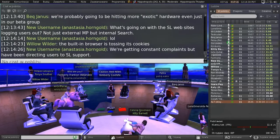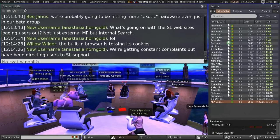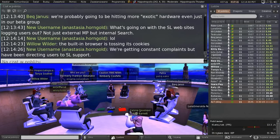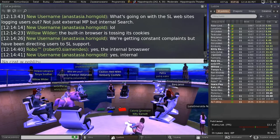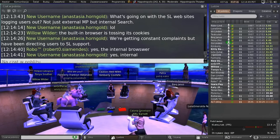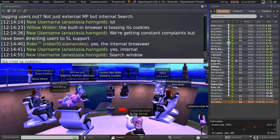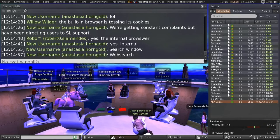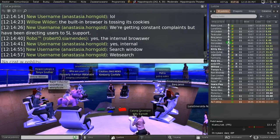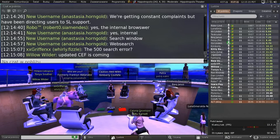Oh, with the internal browser, the built-in browser? Or with external browsers? Yeah. I don't know. I don't use the internal browser much. Hardly at all, in fact. Yeah, I have no idea what the deal with that is. Yeah, there isn't a much updated CEF on its way.